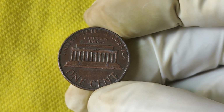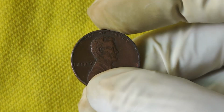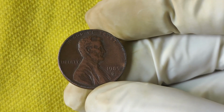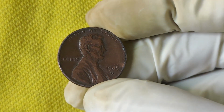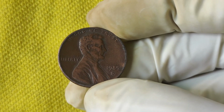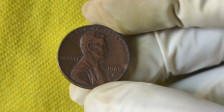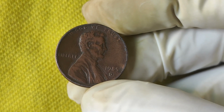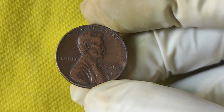Not every 1985 D penny is worth thousands, so what's the secret? It comes down to errors, die varieties, and condition. Mint errors: look for raised lines or blobs on the surface caused by cracks in the minting die. Coins struck with an off-center alignment can fetch hundreds or even thousands of dollars, depending on how much of the design is visible. Check for doubling on the lettering, numbers, or Lincoln's profile.